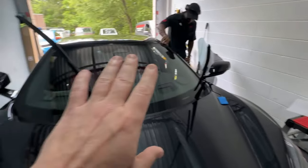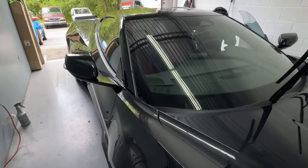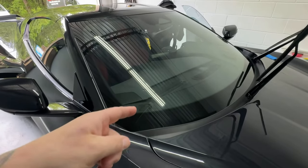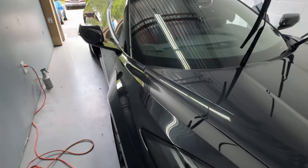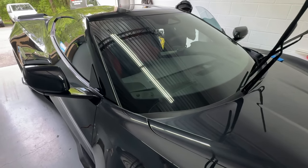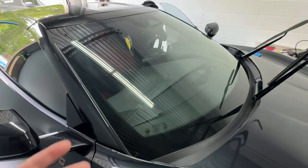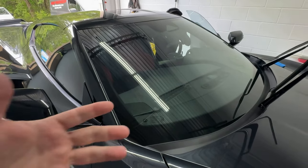So the EXOSHIELD is going to go over the windshield, just almost like a PPF, but it's 6 times chip protection as far as the hardness. It's 88% as far as visibility through it and 99.9% UV. So not only will it help you keep your car cooler when you get it installed, because it's going to cut on the UV, it should be pretty much undetectable when it's on the car.